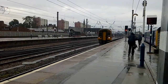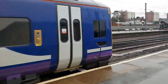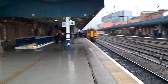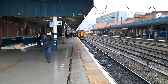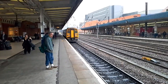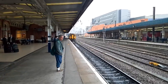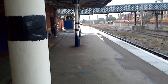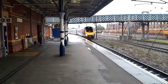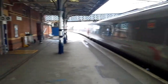Here's 158842 with a service bound for Bridlington for Northern Rail. Where the hell did this wind come from? Okay, 158842 is now departing. Right then, and our final train of the day is going to be a CrossCountry Voyager service bound for Newcastle. It's 220026.